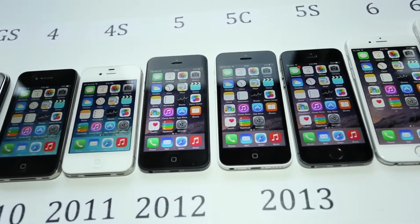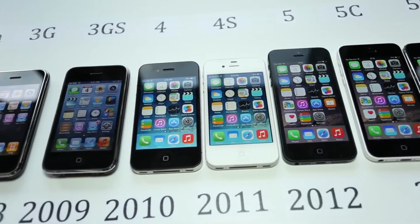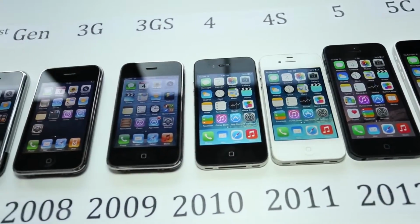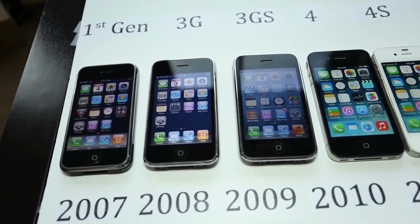We're gonna be testing all the iPhones that have existed, starting from the iPhone 6 Plus, released in 2014, and all the way down to the first generation iPhone, released in 2007. Apple has released 10 different phones in 7 years, and we're about to discover which one is the best.